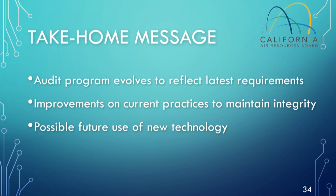So the biggest take-home messages of mine and Lamar's presentations are that the audit program is evolving to reflect the latest requirements out in the field. We are always looking for improvements on current practices to maintain our integrity. We want to make sure that all the audits we conduct and everything we do is valid and certified. So we're always looking for what's new, what's better, and the possibility of new technology that we can use in our audits to make sure that we're giving you the best and fair assessment of your systems.